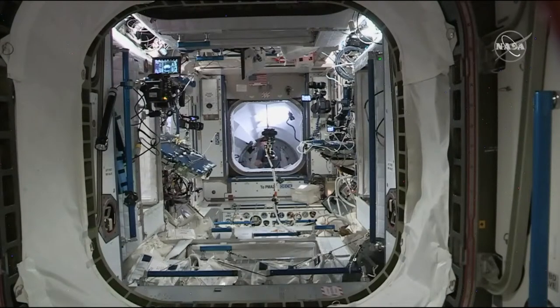SpaceX Dragon on Dragon to ground. For 4.012, we've completed up to section 5, and we've got a timer started for 1 hour. Copy, completed through section 5, and your suits are drying, and you have started a timer for 1 hour. With that, do we have your permission to come back on board? We copy. We are go to come back on board.